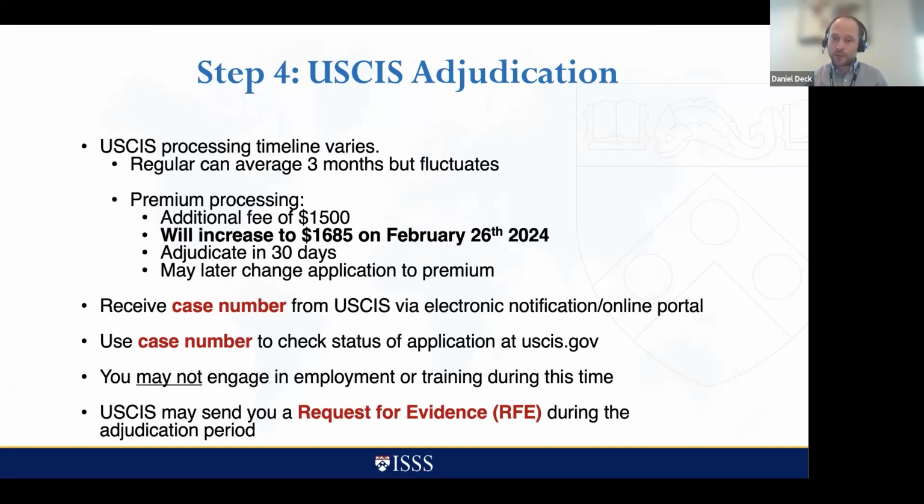It's an additional fee of $1,500 currently, and that fee is going to increase to $1,685 on the 26th. So we only have like 5 days to get that in. But that promises an answer to your application within 30 days. So if you have a tight deadline or you just don't want to wait, you're more than welcome to do that at that time.